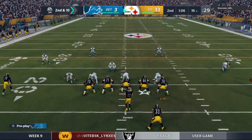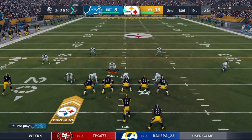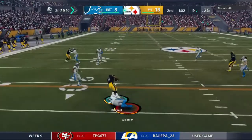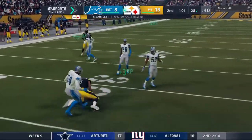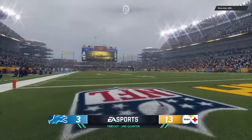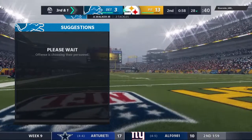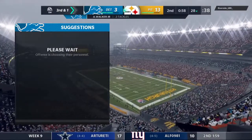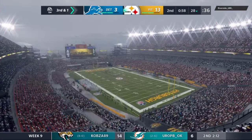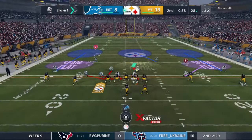So after the incompletion on first, now 2nd and 10. To throw again. Bartlett able to hit his target, Claypool. A good gain of 9 before he's brought down at the 28. The Lions will use the first of their timeouts as the stoppage will come with a little under a minute to go in this first half. They had the catch on 2nd down, but it didn't help at all, and now they're looking at 3rd down here.